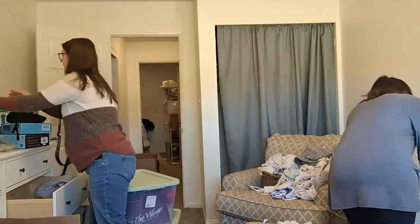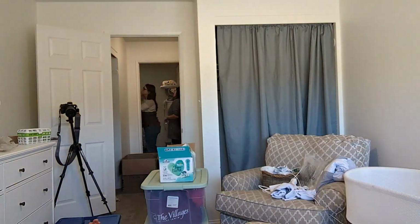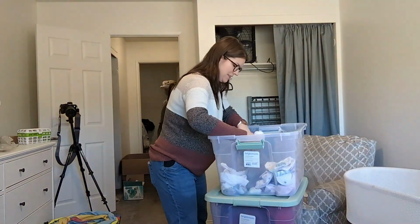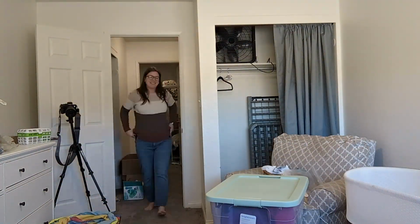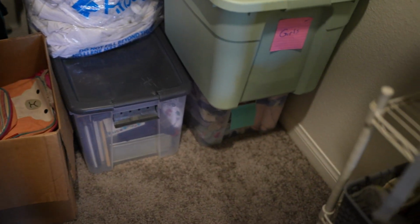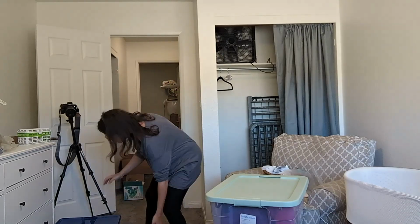During this visit, we really just picked up where we had left off and were organizing boys' and girls' clothes separately to be able to get rid of whichever gender she didn't end up having. And then also labeling everything so that she could easily find it and get to it as needed.